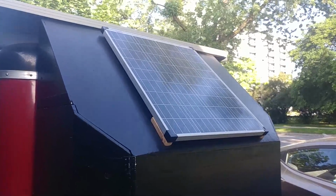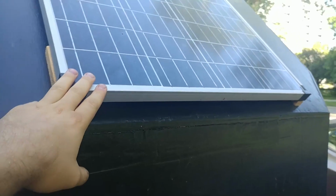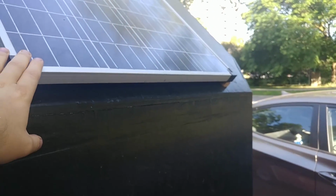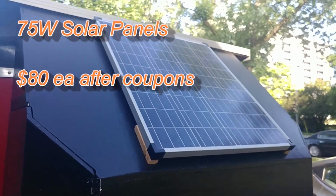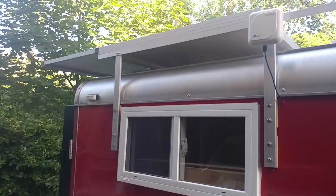So I've added 3 more solar panels. They're all the same size, they're all the same type, and that's to ensure compatibility with the 2 solar panels I already have on top. So these ones are 75 watt Noma solar panels from Canadian Tire. They're on clearance. So there's one there, and then on the top there's 2 more. So I didn't have too much choice.